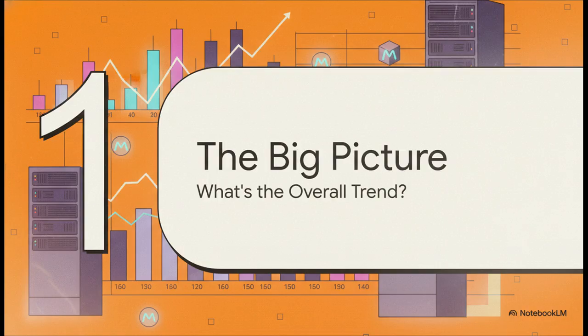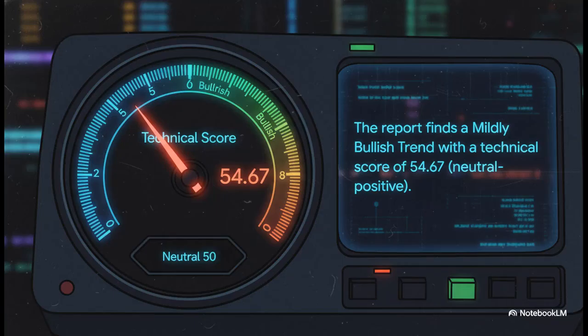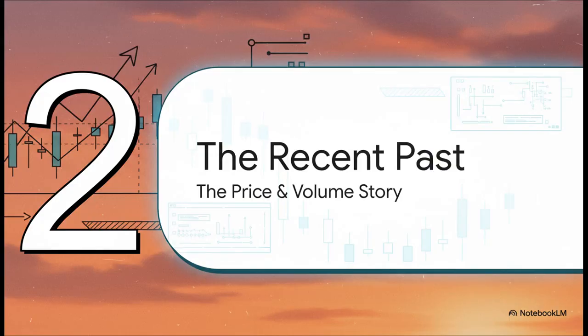All right, let's dive right in, starting with the report's main conclusion. What's the big picture trend here? And bam! Right out of the gate, we get our first major clue. The report calls it cautiously optimistic. A score just a little over 50? Think of it like a slight nod from the market. It's not a roaring cheer, but it's a definite hint that things are leaning positive. Okay, so to really understand that quiet optimism, we need to rewind a bit. Let's see what the price and volume have actually been doing lately.